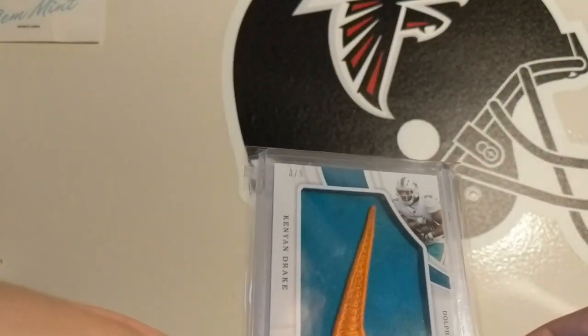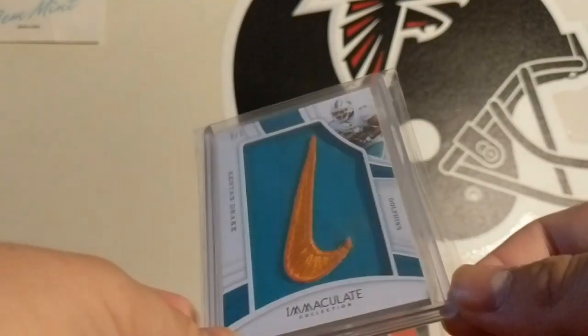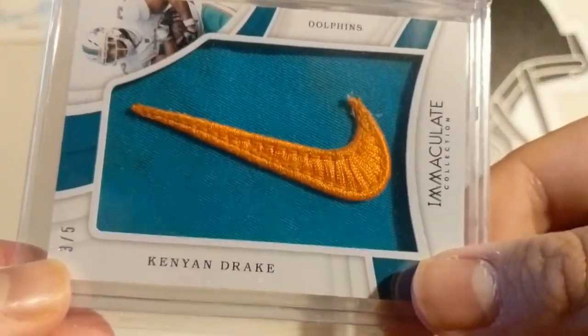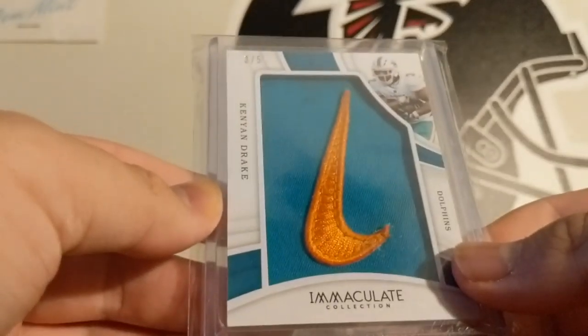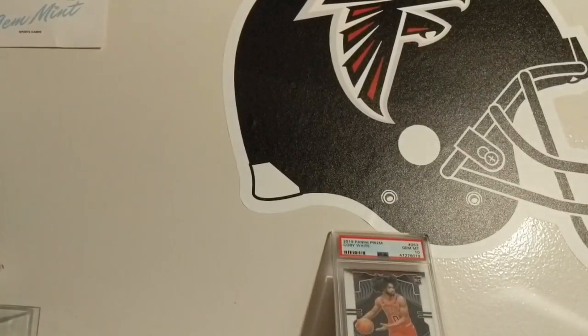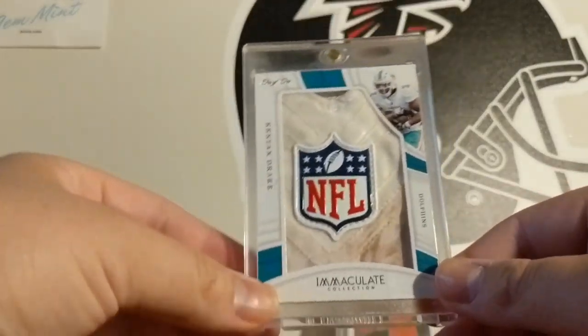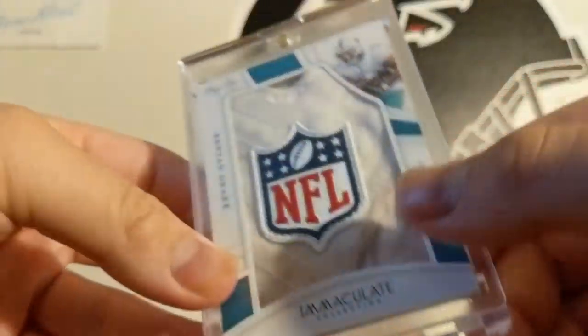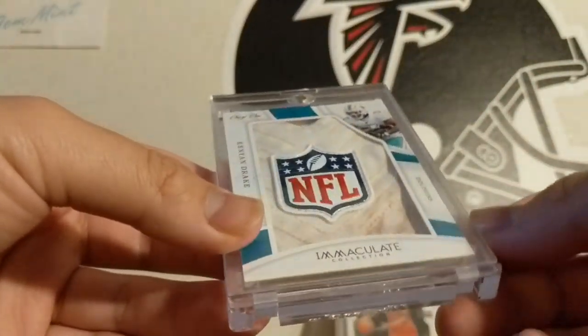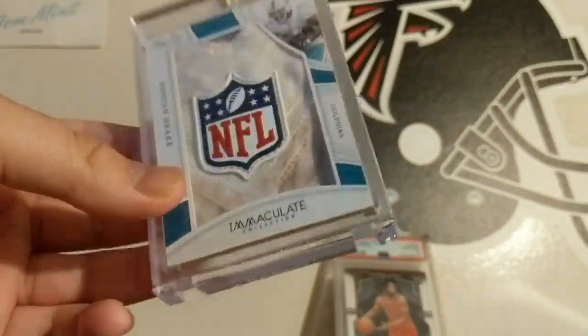Next up, 3 of 5, Nike Swoosh, Kenyon Drake. Game used, once again. Look how sick that looks. You can see a little speck of dirt right there. But pretty sick. And the big boy of them all, this is the first of this card for me. One of one, Kenyon Drake. NFL Shield, look at that. Sheesh! Nice dirt right there. I don't know why it kind of looks reddish brown.